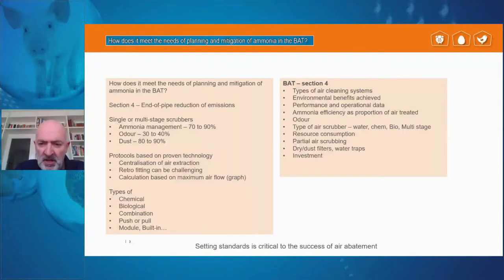Odor, types of air scrubber from water, chemical, biological, and multi-stage. What the expected resource consumption in terms of water and electricity is. Partial air scrubbing. Again, this is something that's in fairly common practice. And then there's a little bit on dry dust filters and water traps, which I won't cover today. And finally, we talk about the investment, what it costs.